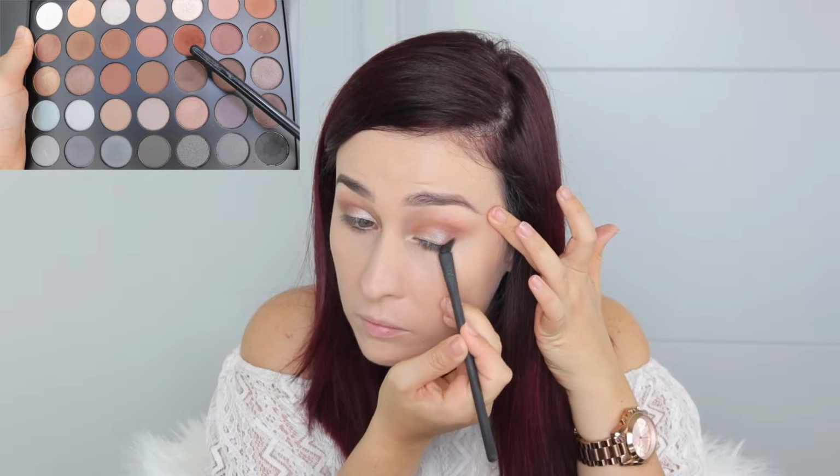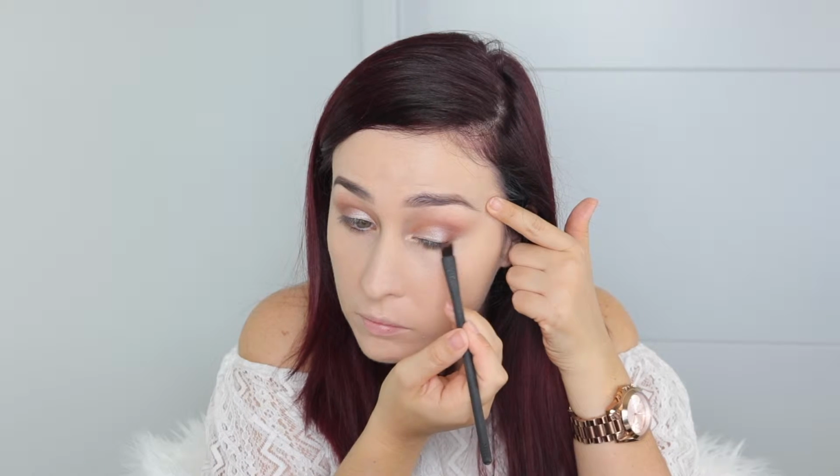I decided I wanted a little bit more definition, so I'm just going in with a slightly darker warm brown, and I'm just using an angle brush just to sharpen up the outer edges and give it a little bit more of a polished look.